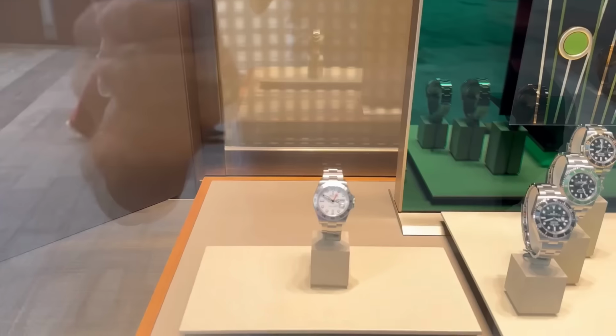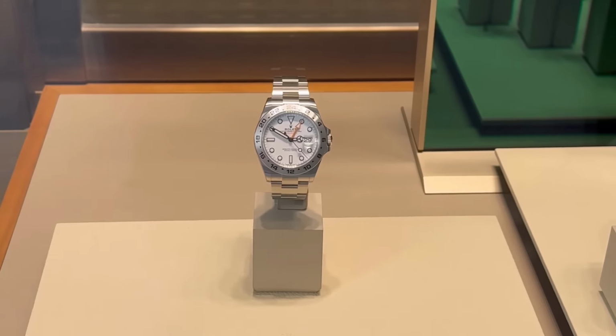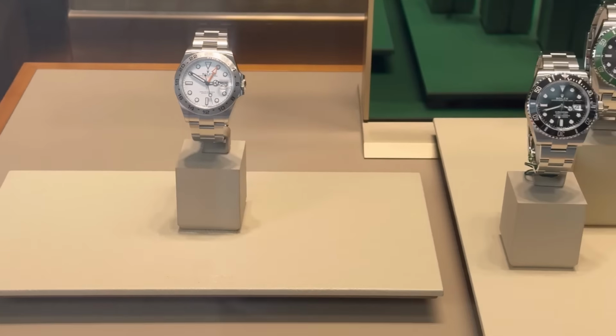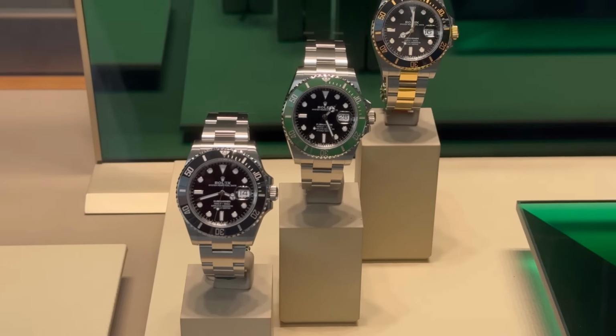Now, in fairness, Goldsmiths are still taking names, and they said as a walk-in they would have an Explorer 36 available to buy as a new customer. And remember, I'm asking for you, not for me, guys. Then I went to David M. Robinson, and they basically had nothing available, guys. Absolutely nothing. Expression of interest again, which is a total waste of time, guys. If you want a Rolex from an authorised dealer in Liverpool, you are wasting your time, guys. You really are.